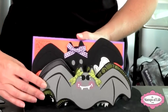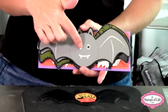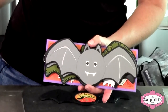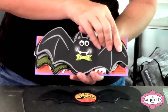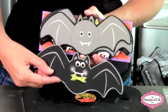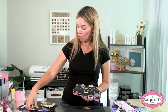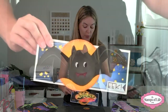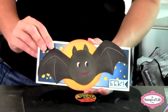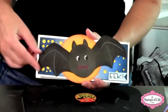Now, I'm going a little fast on these, but don't worry, you can go to our website and see them in the gallery. Here's another one, different eyes using black epoxy dots for the eyes. Here's a cute one with the eyes totally not even, look, totally different. Up at the top instead of in the center. You get to decide where they go. I love it. Or you can decide that you want your bat to be looking off to the side. Eek. Isn't that cute? Happy Halloween.